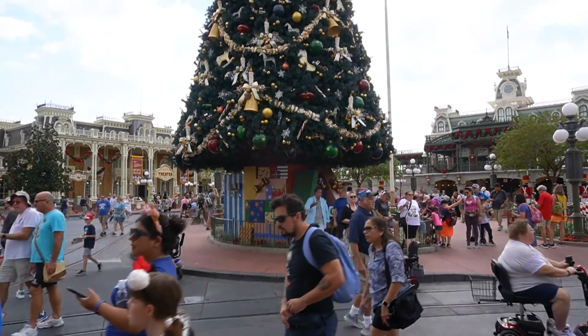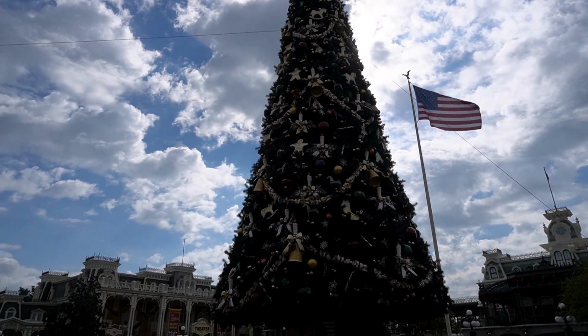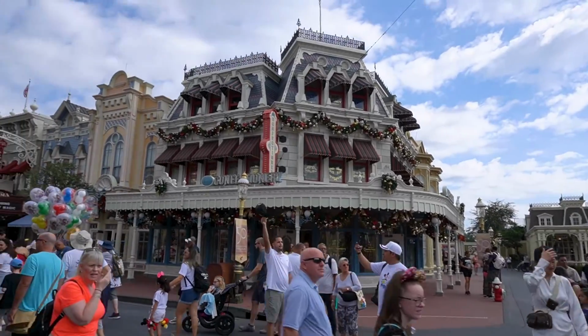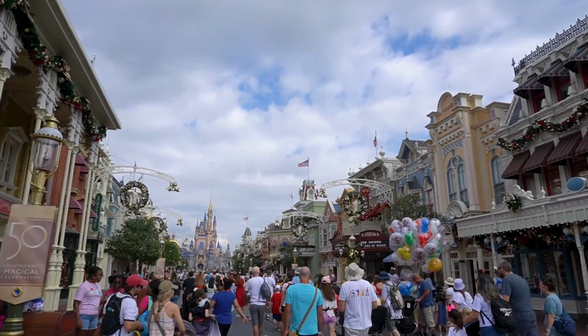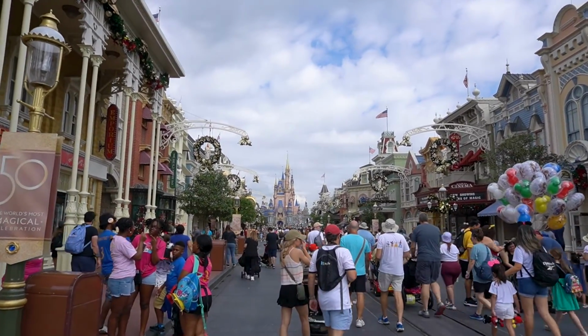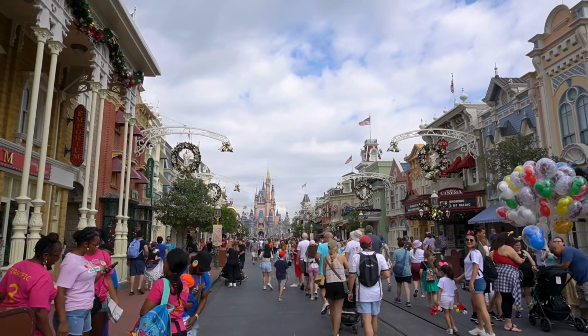And then the best thing is the giant Christmas tree is officially back. But then when you turn the corner down Main Street, you get all of the garland, you've got all the wreaths, you've got everything out. Truly feels like the holidays are officially back here at Disney World.